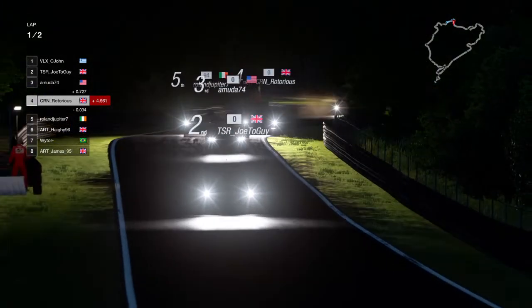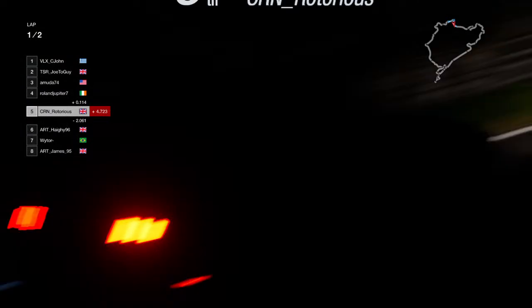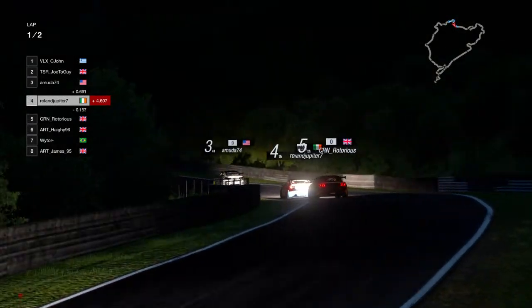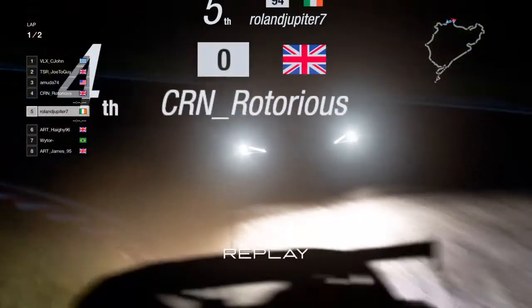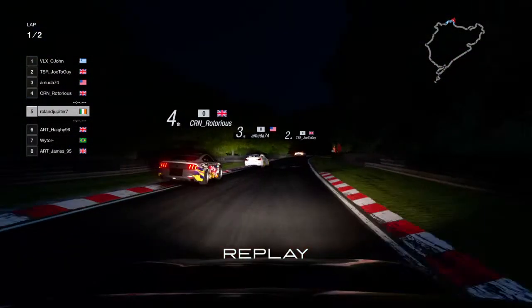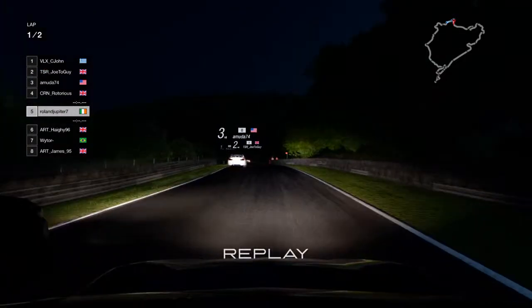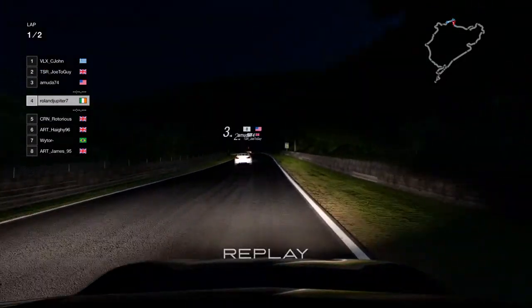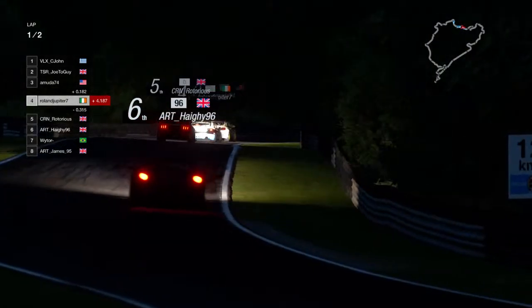Well, they didn't avoid each other, but side by side, Retorius and Quinners. So Quinners taking advantage of the slip up there from Retorius. Good opportunistic driving here from the Irish lad. It was that contact with Amuda giving them a poor exit on Quinners to make the overtake despite their lack of torque coming out the corner.